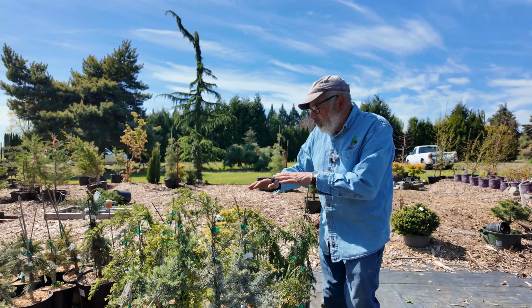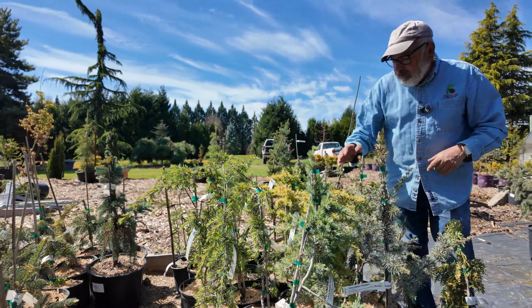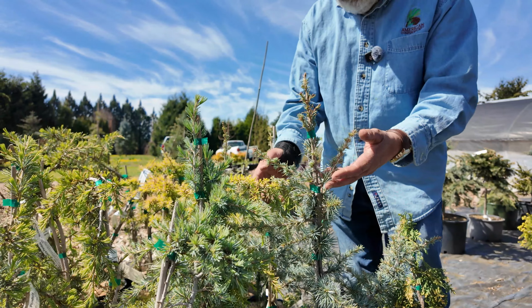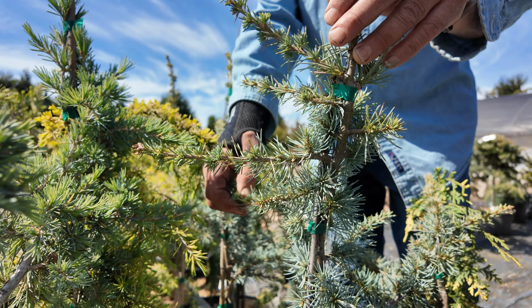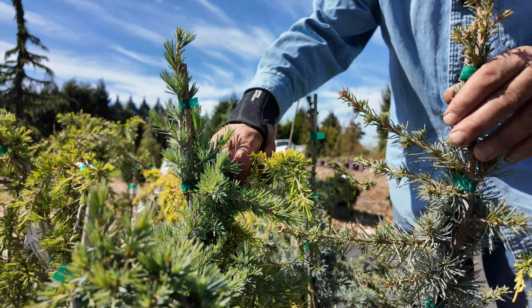Just got a group of Cedrus in here. I'm not going to talk too much about the individual ones, but we've got some golds. Some of the blues on the Cedrus and the golds are just outstanding in the landscape. So this one here is called Sanders Blue, and just an outstanding color, and then Gold Cascade right next to it as we're looking at it here.